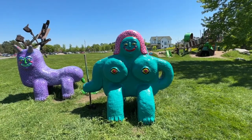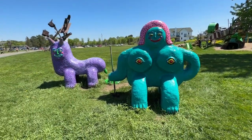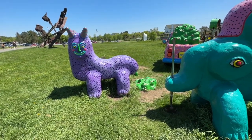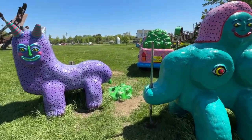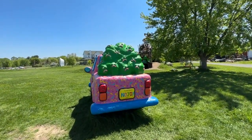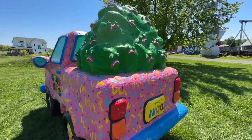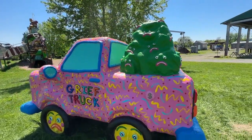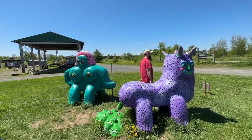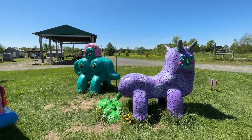Boobies with eyeballs. Yeah. He's pooping green. Ew! Oh my goodness! What in the world? And so then I guess what he was pooping is filled up in this truck. Tennessee, no joy. Oh, she is double-sided. So is he. Love it.